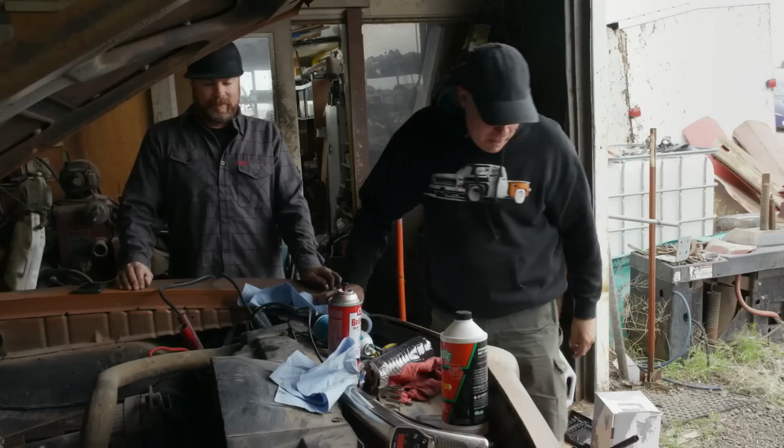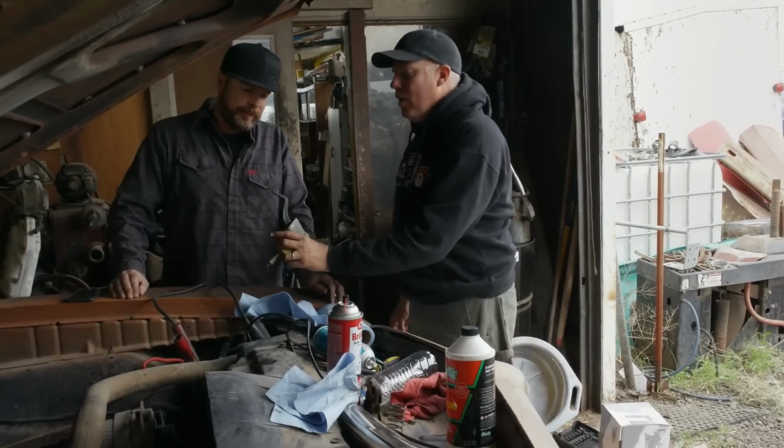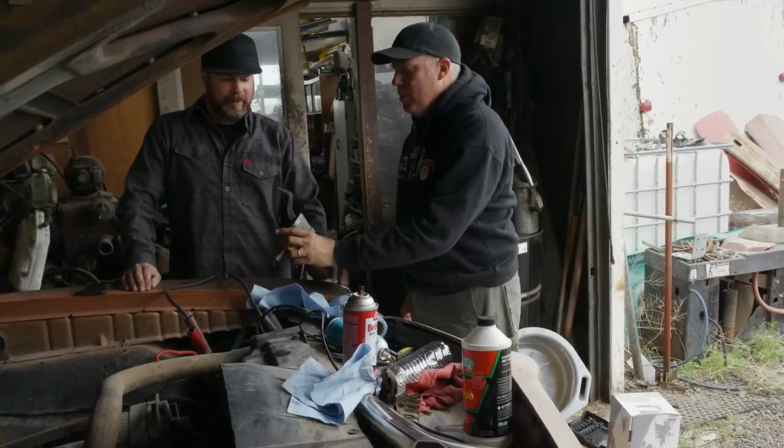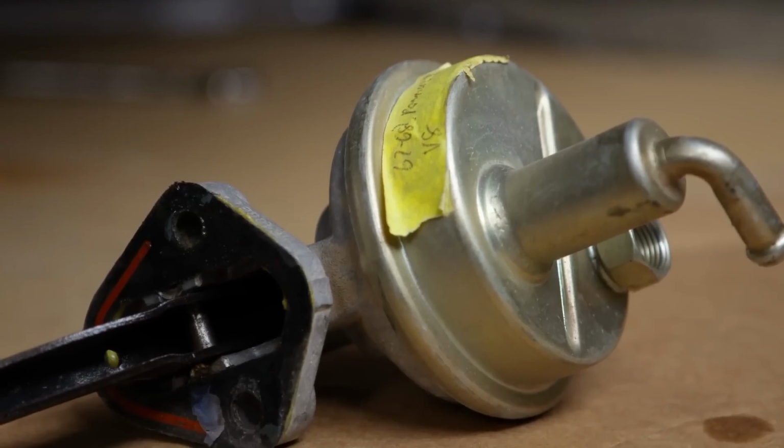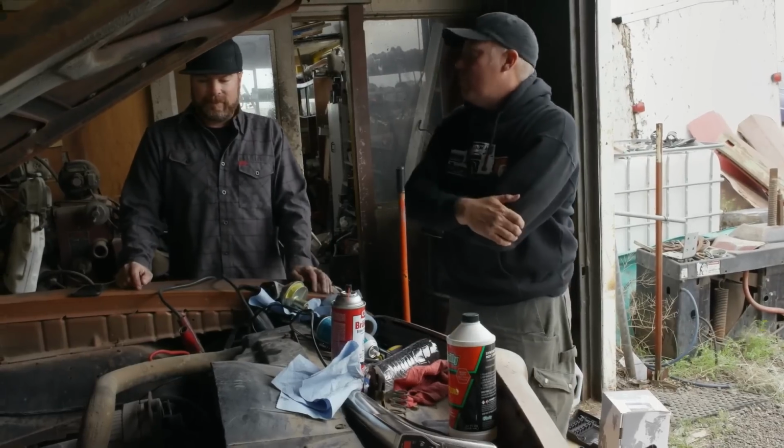Wait a minute, where's the old pump? There is no wear mark whatsoever on the pump arm. This pump has never had an eccentric on it. Yeah, see, and look, this is like swap meet or junkyard labeling here. So I think the car was here and somebody tried to get it running with this and failed and gave up. Ooh, I know. So this is a 400 instead of a 350, and it's got a Turbo 400 in it with a long tail shaft.